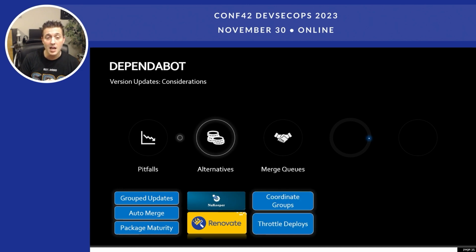Merge queues. If you're using merge queues, which is a brand new GitHub feature as well, we don't have time to cover that today, but you can actually integrate and use merge queues along with dependabot to try and get some of that grouped update effect in there, kind of throttle some of those deploys a little bit, so that way you can group a number of merged dependabot updates all at the same time.